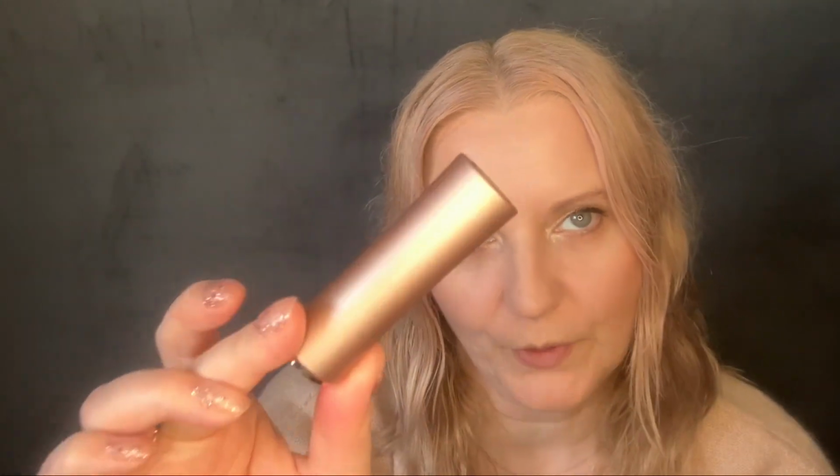Pretty. Oh, and does it have a scent? Yeah, I like it though. I like the scent. It's nice. I just touched my nose with it. Then we'll take a look at this one before I decide which one to put on.